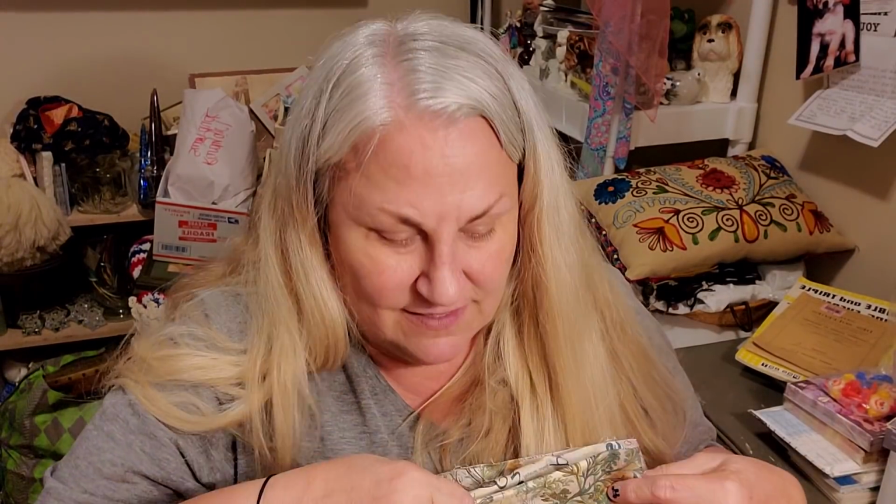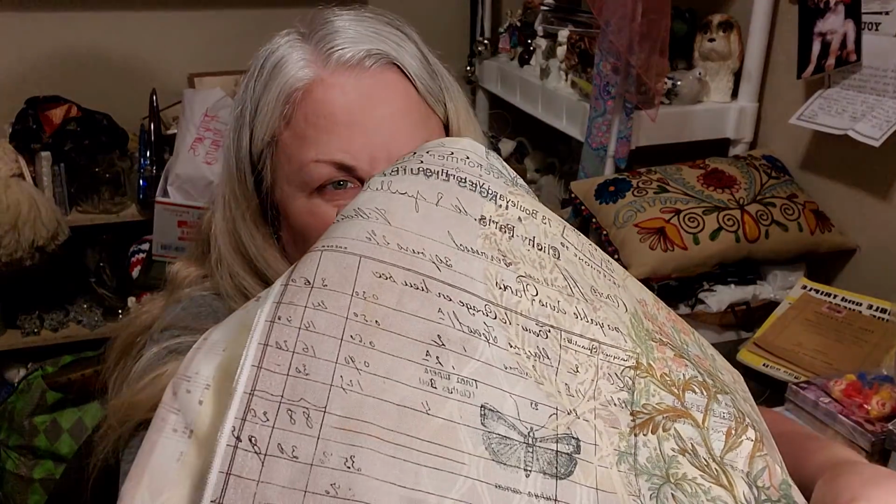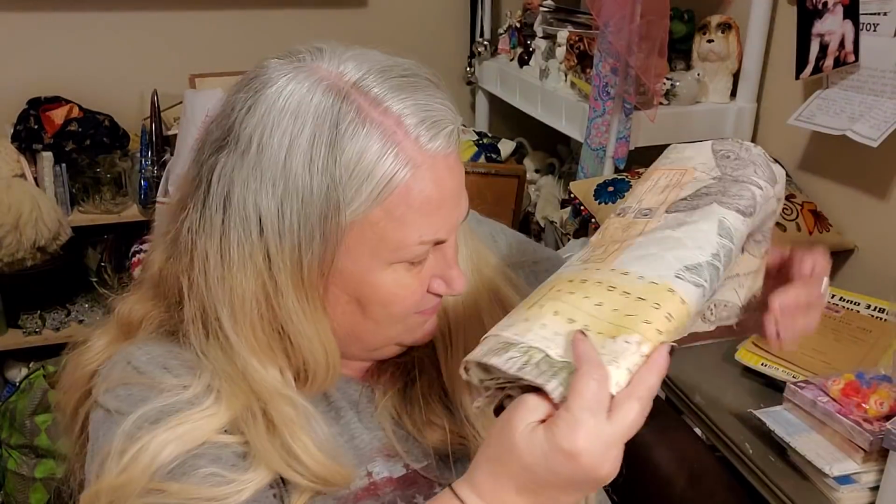I love this fabric. I'm not crazy about butterflies, but I love anything that has a postal mark, like a postcard, a postmark, a ledger, all these things. Ah, this is so good. I mean, I don't sew or anything, but I'm just saying it's so good.